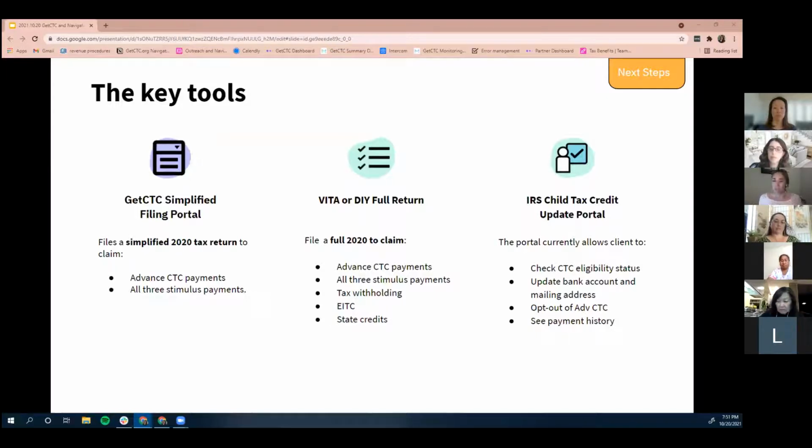So even if they don't have a child, I also want to call out that this is going to be the tool that you can use in order to claim any missed stimulus payments. And then, as I mentioned, some clients may benefit from filing a full 2020 tax return. By filing a full 2020 tax return, in addition to the advanced child tax credit payments and any missed stimulus payments, they could also claim money back in their tax withholding, their earned income tax credit, and any state credits.